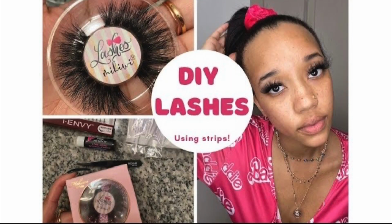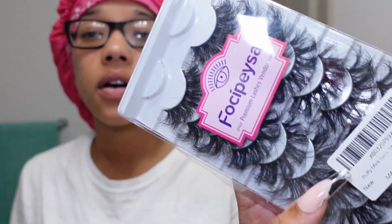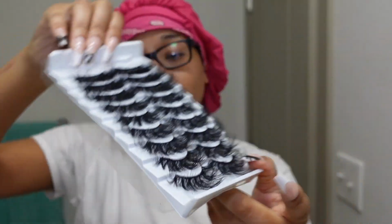I have one for strip lashes, and then I have one for individual lashes as well. So I'm gonna go ahead and start doing my lashes, but these are the ones I picked for this trip. I want to do a different one than the last one I did. So we're gonna be cutting up these. They're very wispy and long. I'm not really into long lashes anymore, but with the bust down jet black hair, I don't know, to me it's giving. So we're gonna do that with the wispy lashes.